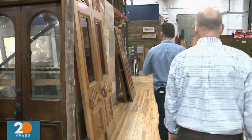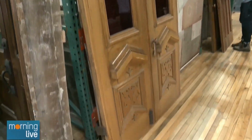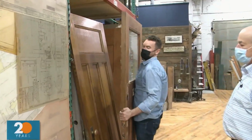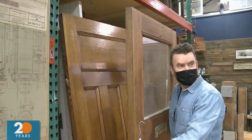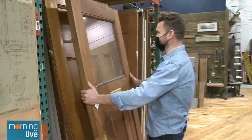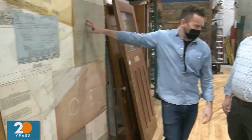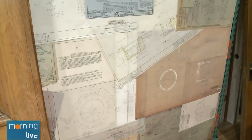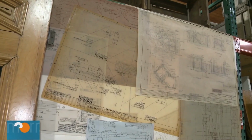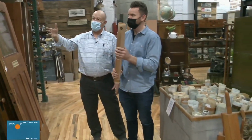Speaking of doors, I know it was a big business last time we saw you at the salvage spot on Sherman. You brought a lot here as well. Still big business. People are always looking for solid oak doors for the front of their house. They don't make doors like they used to. Not so much. Might have the look, but definitely not the feel. Look at all these drawings that you have in here. Yeah, it's one of those things where you get these out of demolitions. They're in plan drawers, and they're just too beautiful to take and throw out.